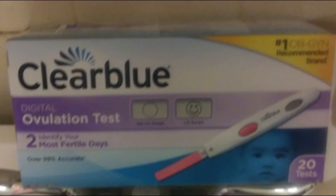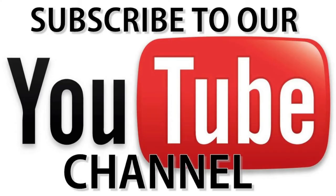Do the same thing like you're doing with the Diva Cup, leave that in after to kind of keep that sperm there, and then keep doing the urine predictor kits. If your urine predictor kit is right, you're going to test positive when I do that blood test. If that confirms it, we don't have to keep testing with the blood test because you are ovulating.